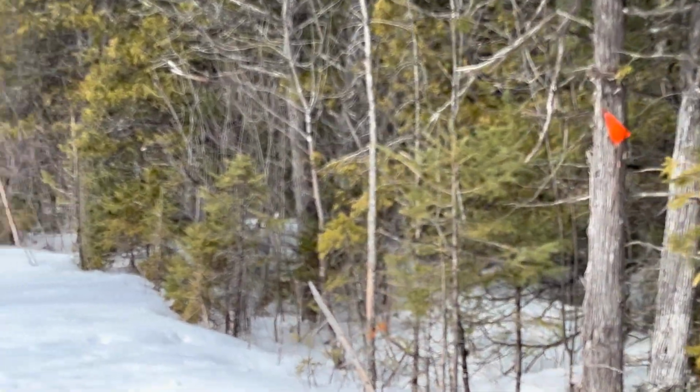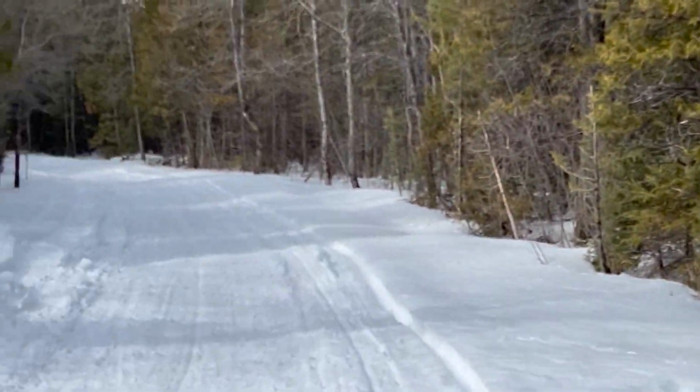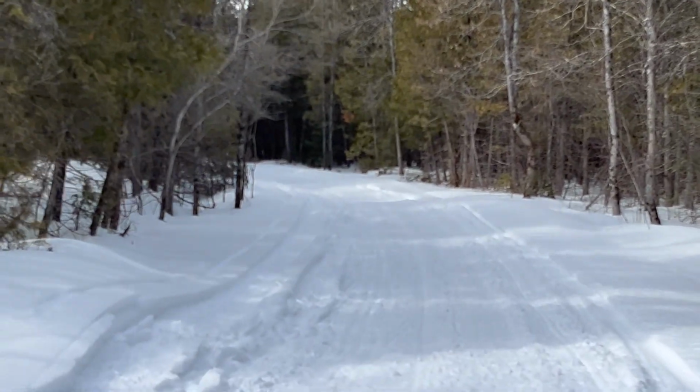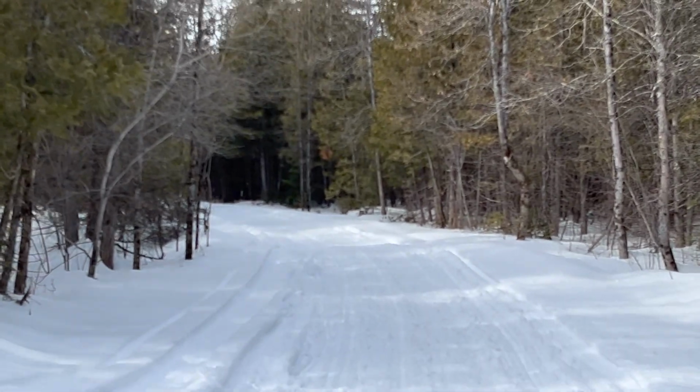And here, of course, is one of the modern Rideau Trail markers, which is showing the way back to O'Neill Road.